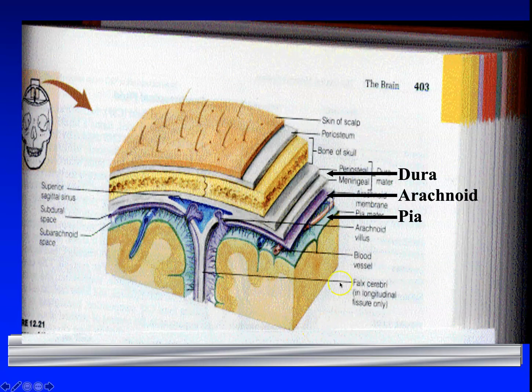So just some images for you. So here's the skin, here's your bone of your skull, and then the dura, arachnoid, and pia mater, and then we get to the brain. And this is going to be that arachnoid villi that we talked about. Right here is the superior sagittal sinus. So in our subarachnoid space, that's where the cerebrospinal fluid is circulating. And then how does it leave the brain? As it goes through this one-way valve into this blood vessel that carries blood out of the brain.